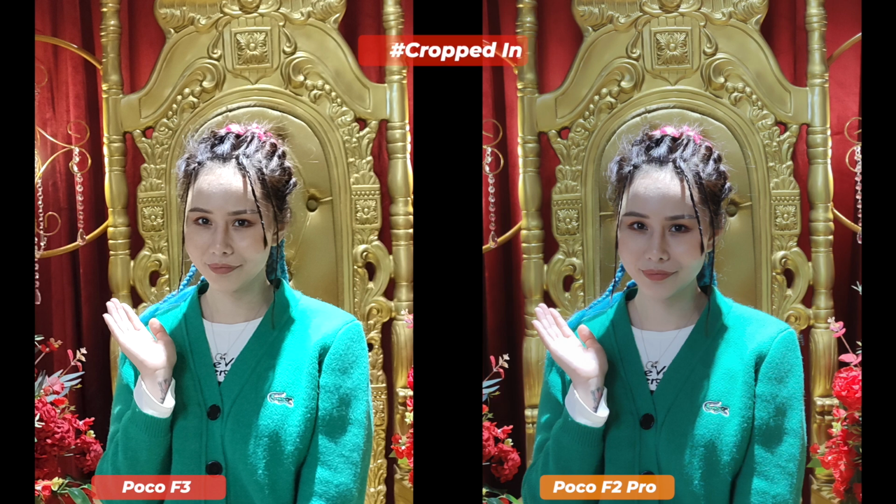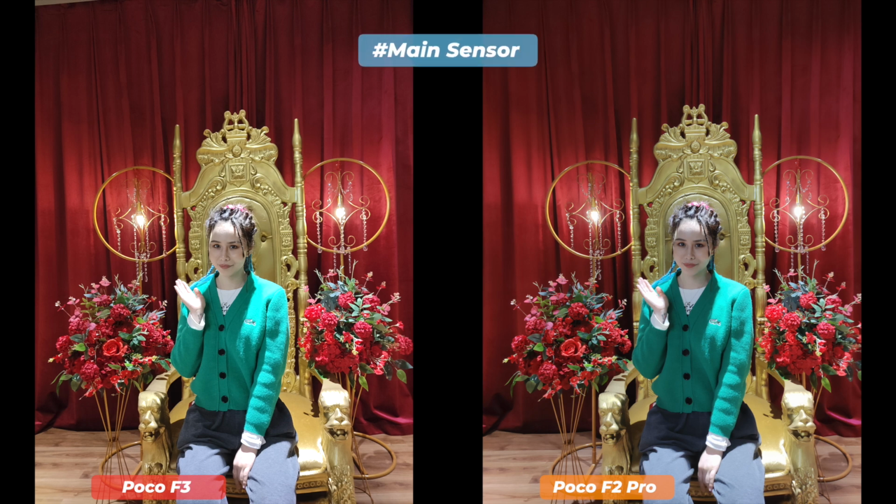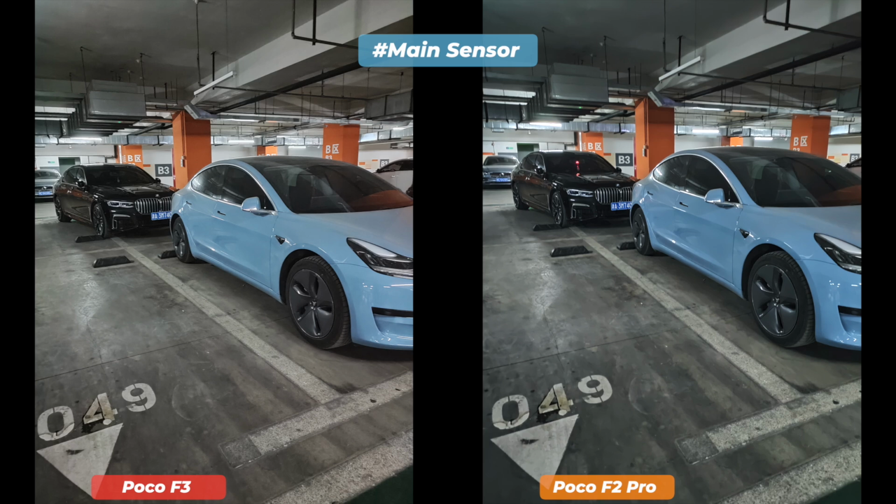For me, the most important part is details, textures and shadows, because while editing you cannot add these. In terms of details, Poco F2 Pro is well ahead. It even processed more textures with sharpness and side by side, Poco F3 photos rather look a bit soft.